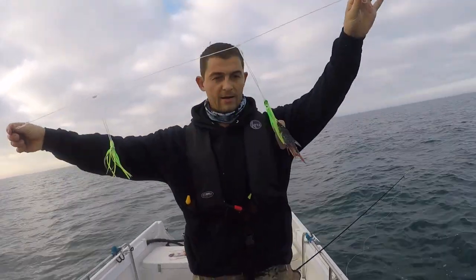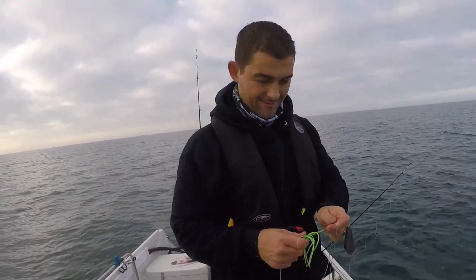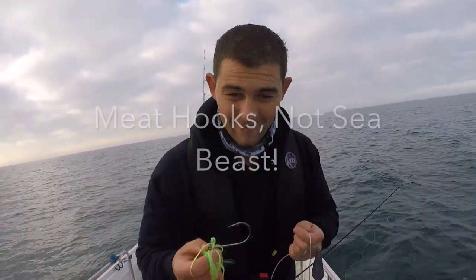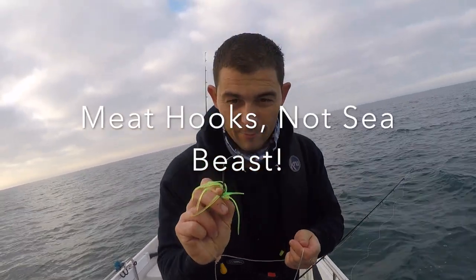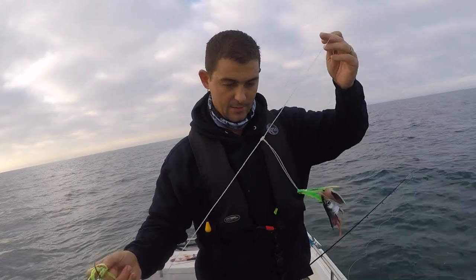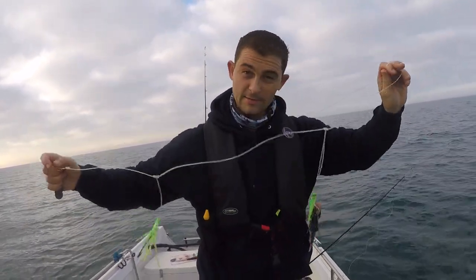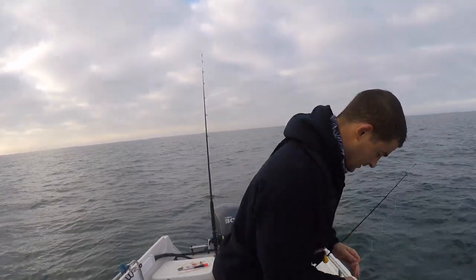There you go. Wrecking rig. And these are coxswain roll sea beasts. Unbelievably strong. You pretty much anchored a boat with these. I've never seen one bend out, and I've never seen one snap. Now, I have done a video to show you how to make these. I'll put a link in.